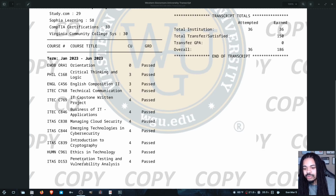One of the things I want you to note here is that this is not in any particular order. I can tell by looking at it, and it actually looks like they did the order by course code. I did my penetration testing and vulnerability analysis class as my last class. However, I'm pretty sure I did ethics and technology first. So just note that it's out of order. I don't think it matters at all, but that's that.